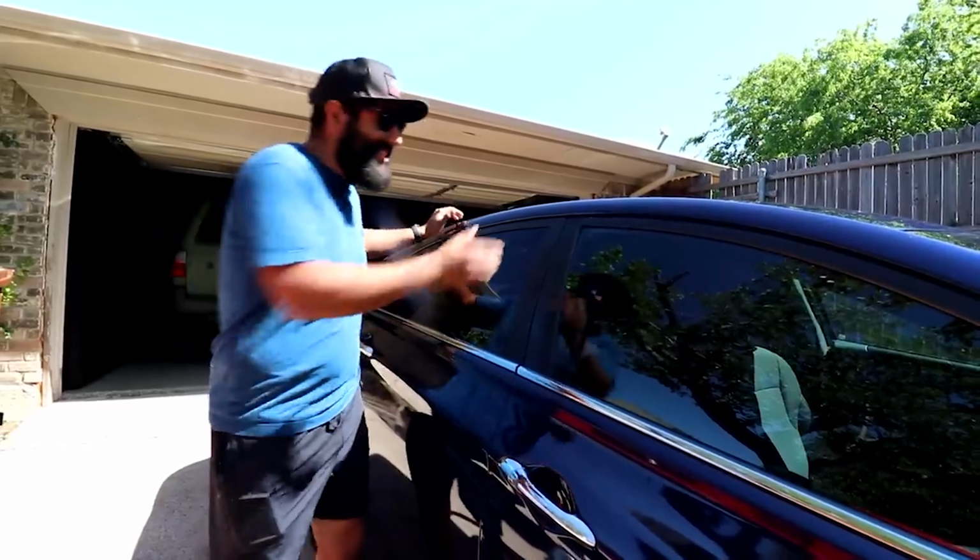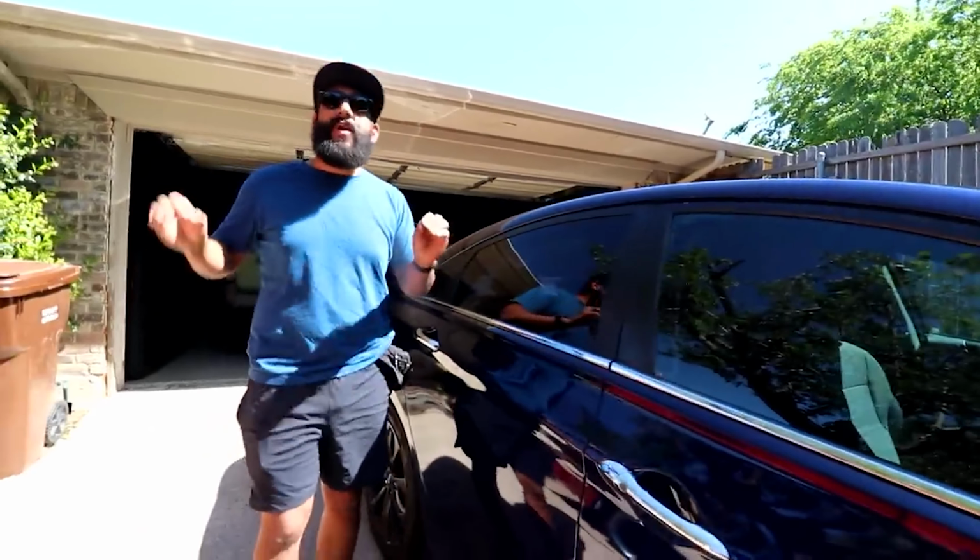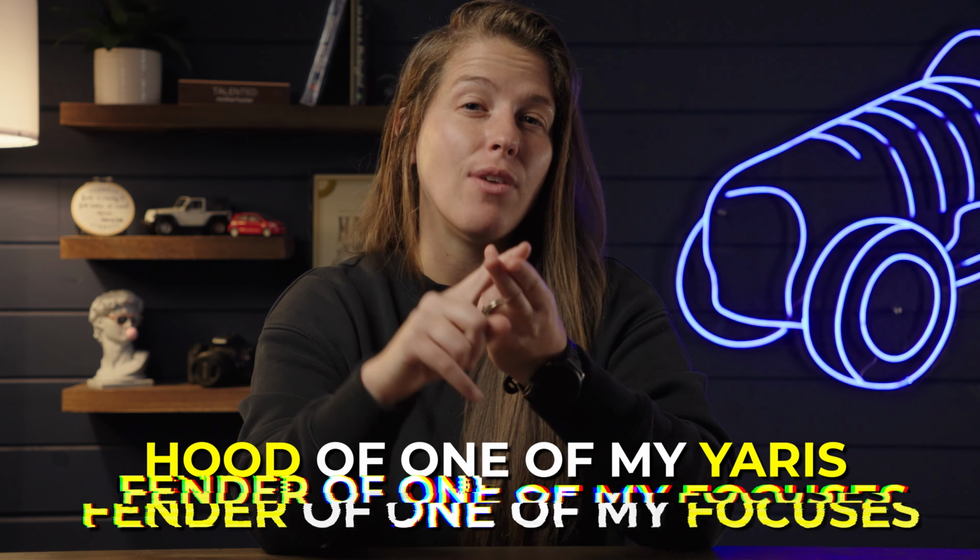With no drops in bookings, guests leave better reviews, and the car gets booked out all the time, and it's earning more money. As a result of how well this Hyundai Sonata has been doing post-repainting, we're actually getting 2 other cars repainted as well. We're getting the hood of our Toyota Yaris painted, as well as the fender of our Ford Focus.